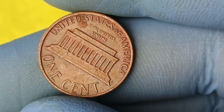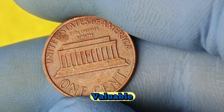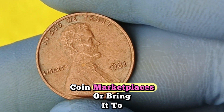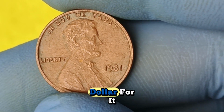Get it graded. Consider sending your coin to a professional grading service like PCGS or NGC. If you believe it might be valuable, then you can list it on auction sites, coin marketplaces, or bring it to a local coin dealer. The more you know about your coin, the better chance you'll get top dollar for it.